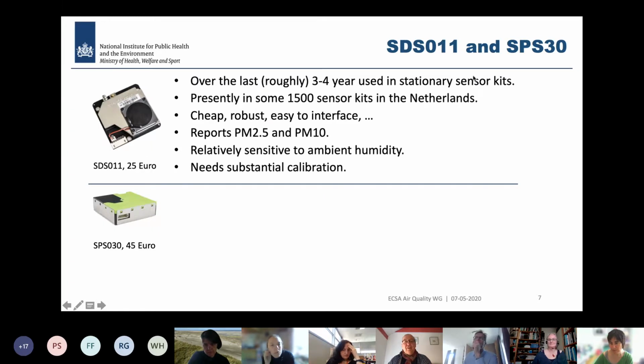If we look at the SDS, it has become very popular in stationary sensor kits. Presently, there are some 1,500 sensor kits in the Netherlands which are equipped with the SDS011. It's really cheap compared to other things. It's robust, it's very easy to interface. And the big advantage is it reports PM2.5 and PM10. The big drawback of the SDS is that it's really sensitive to ambient humidity. So to correct for that during humid hours, you really need some kind of substantial calibration. The sensor itself really has to be calibrated for that.